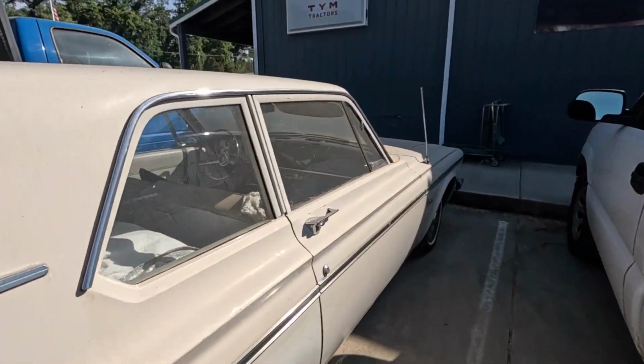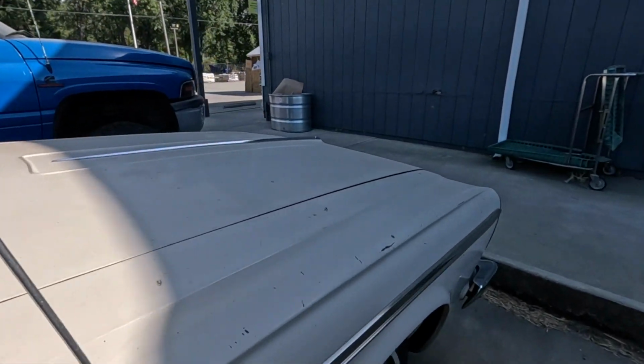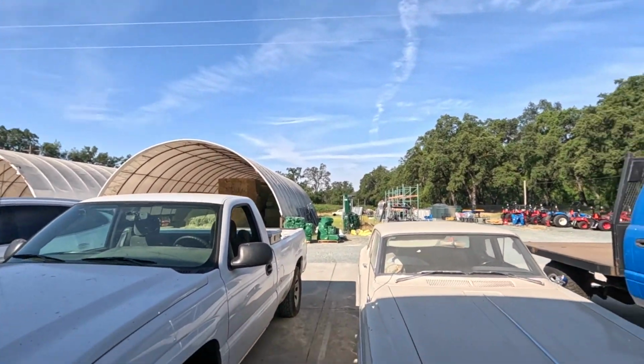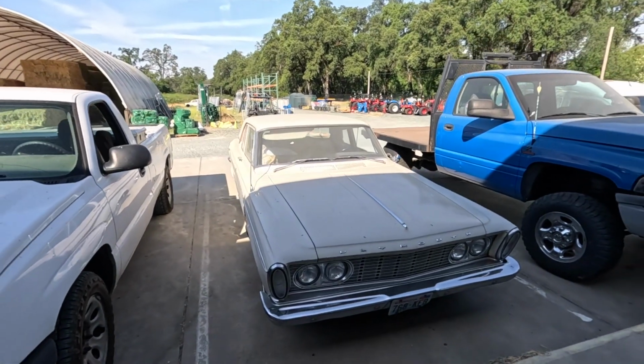I like this car a lot, actually, but can't keep everyone I find, so I'm gonna have to let these three go.